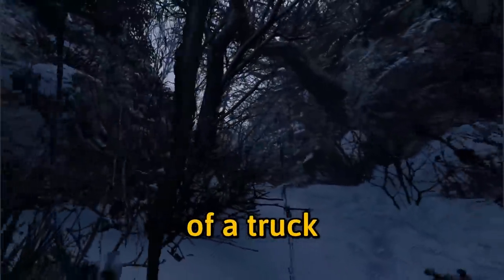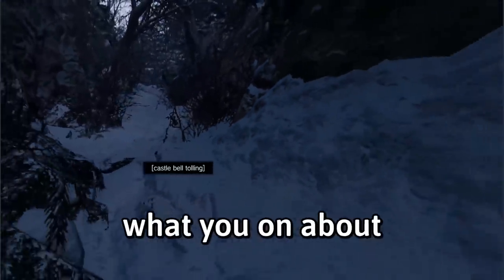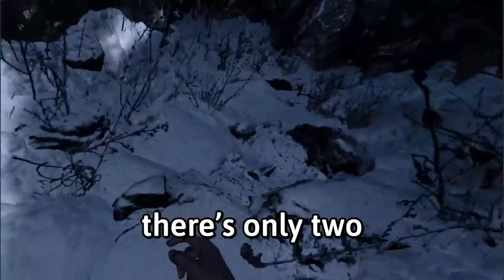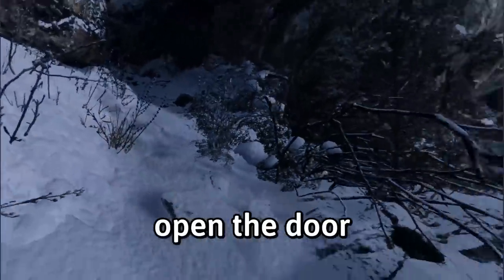The reversing sound of a truck. Beep. Beep, beep. No, that sounds like my microwave. I don't know what you're on about. Dude, if you ever feel useless in your life, just remember that microwaves have 99% of their buttons untouched. There's only two buttons that matter on the microwave. Add 30 seconds and open the door.